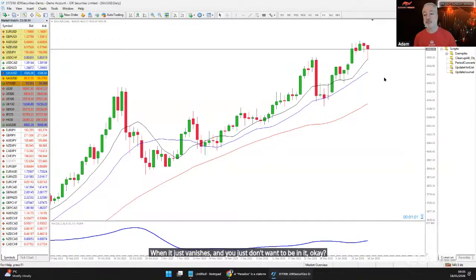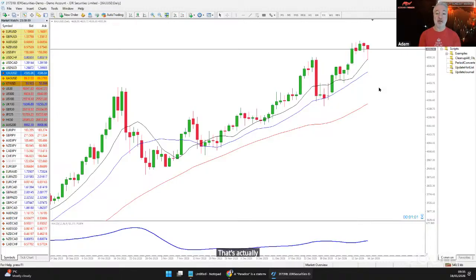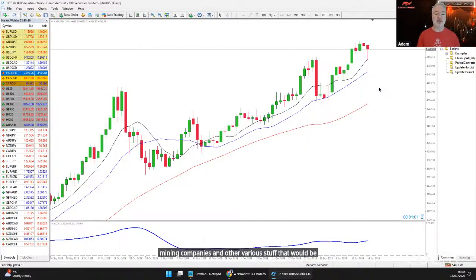Okay. This is interesting. So Val's question is, is the volatility index correlated to precious metals like gold and silver? That's actually a great question. So the VIX traditionally measures the S&P, predominantly the S&P. And so it would only be influenced by whatever gold mining companies and other various stuff that would be in there. So it's not strictly doing that.